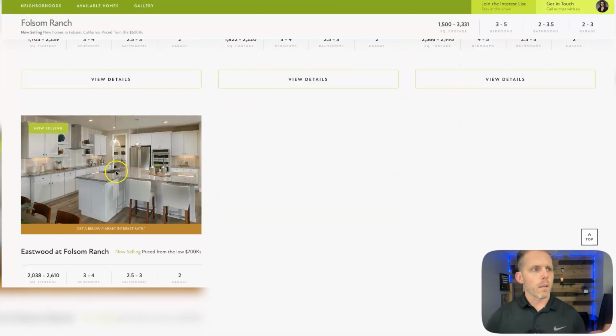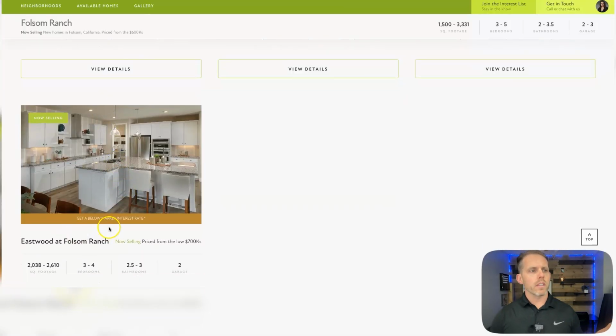Like we showed you the plan 4, which was going to be at the Eastwood development at Tri Pointe. So we're going to scroll down here. Now, one of the things that I want to highlight as you're looking at this website is that a lot of these builders are not necessarily doing price incentives, but they're usually doing interest rate incentives. So that's where the desirability has been with some of these new construction developments. In comparison to the resale market right now, these new construction builders have been staying competitive by offering lower than normal interest rates.